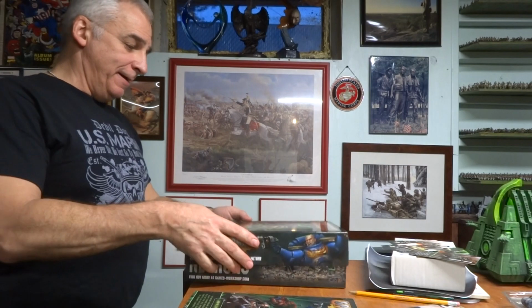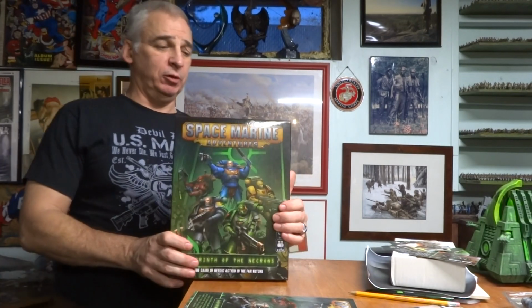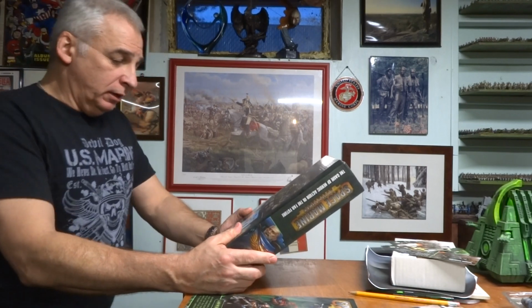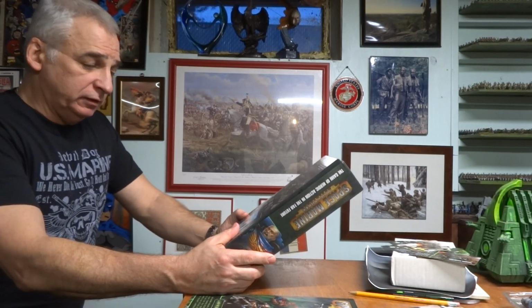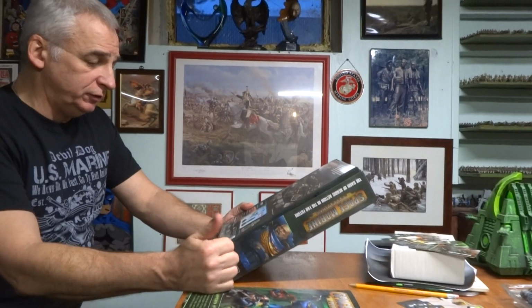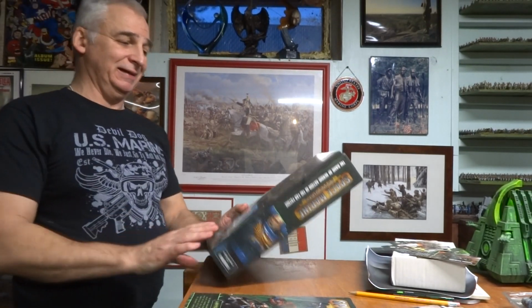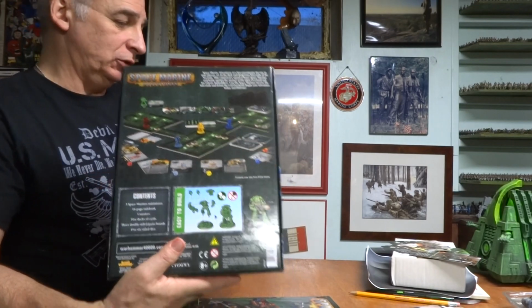So, in this set here, Space Marine Adventures, the box set, a game of heroic action in the far future. You get 5 Space Marine miniatures, 16-page rule book, counters, 5 decks of cards, 3 double-sided game boards, and 5 six-sided dice. Basically, that's what you're looking at.